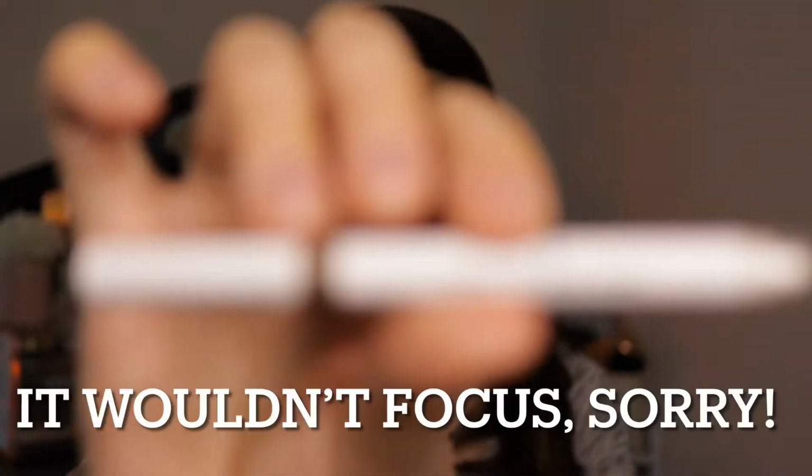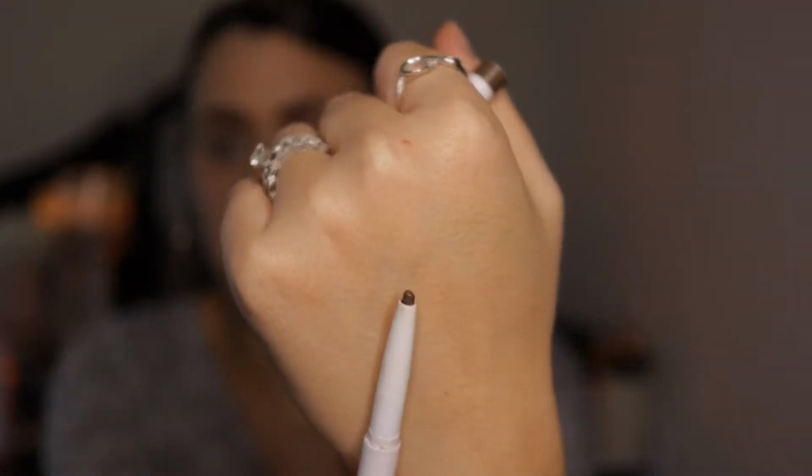And then for the brows, I've shown this in other videos as well. I use a lot of the same products. It's the e.l.f. Instant Lift Brow Pencil. I think I have it in the color neutral. Yeah, neutral brown. The tip of it, as you can see, is not like one of those little tiny ones. It's like in between. It's easier to fill in your brows a little bit faster.